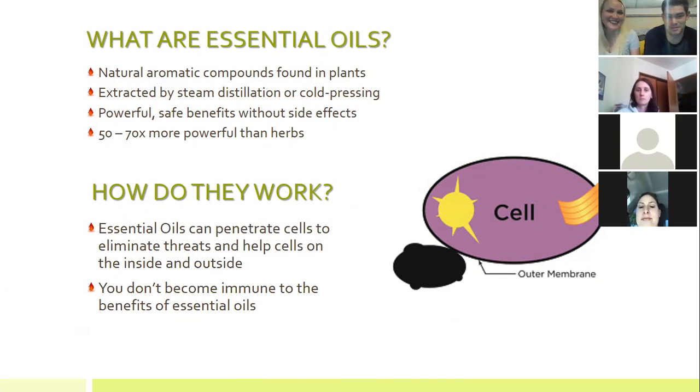Yeah, that's true. Okay, so what are essential oils? Natural aromatic compounds found in plants. They extract all of the oils from the plants by steam distillation or cold pressing, depending on what kind of plant it is and where they're trying to pull the essential oil from. Yes, so with doTERRA, they are sourced where they are best known for, I guess. What is the word?